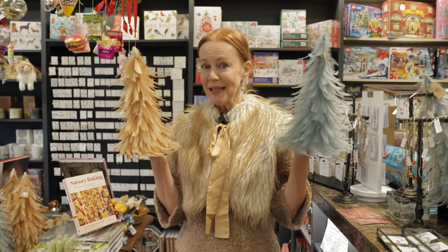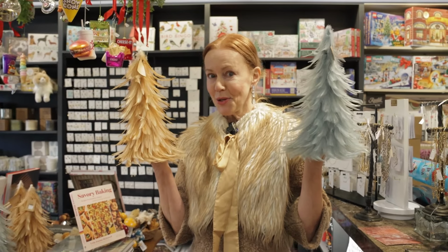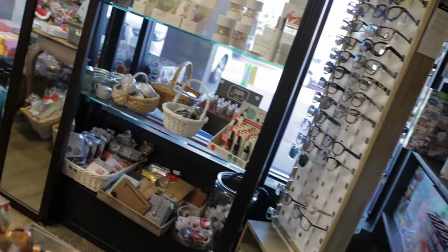A fun, simple idea for decorating, feather trees. So you see, we have a world of opinions here, and we'll be glad to share them with you, but the best, we'll be glad to wrap them for you here at George and Snoozy's.